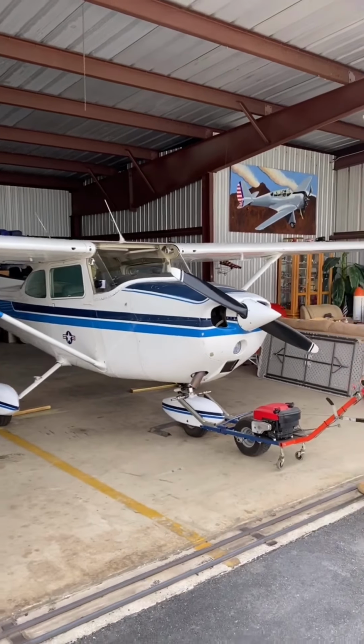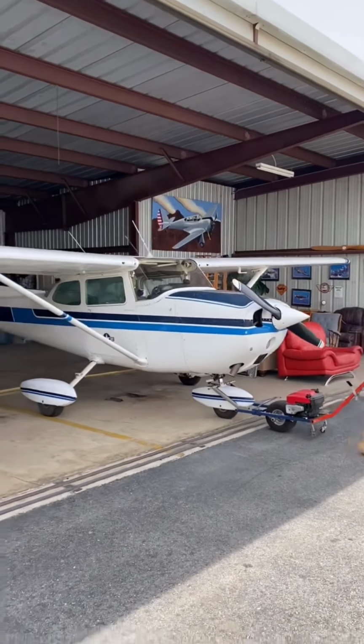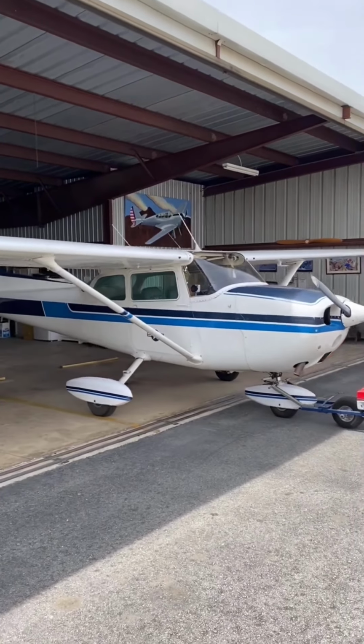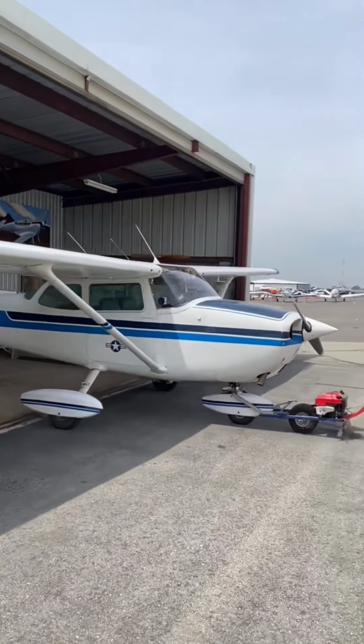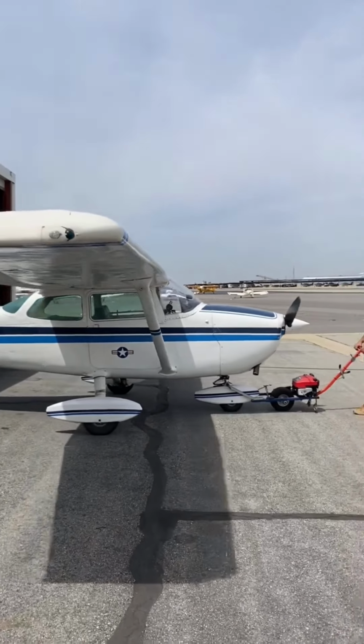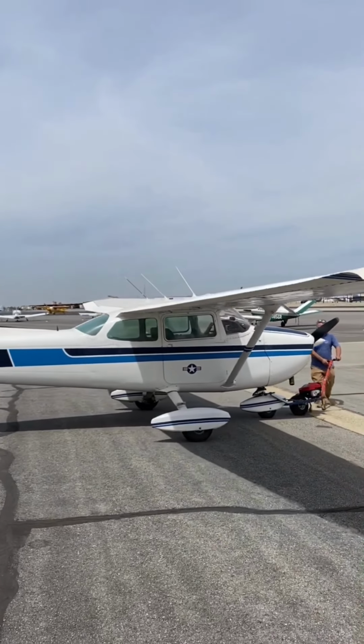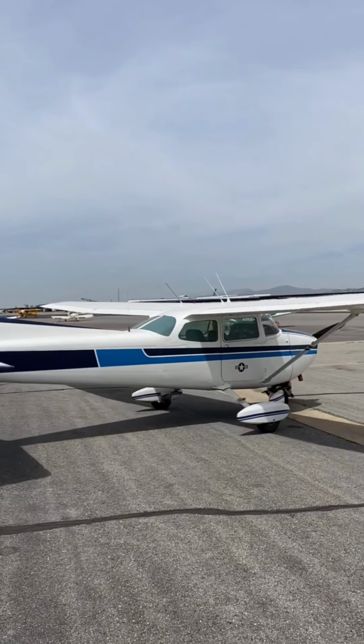So now Pierre is getting the plane out. He just finished the pre-flight. Looks like we have enough gas. Check the oil. Everything looking good. So we're gonna stop the video right here, and then once we get in the plane, we'll take another video.